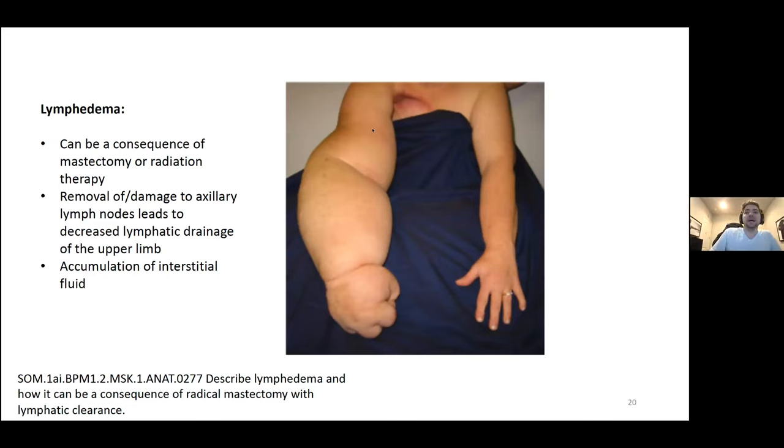And you could see this, a lot of times they have to take out the sentinel node, they'll take out any nodes that are affected, specifically with breast cancer, because you don't want the cancer to metastasize through the lymphatic system to other organs and whatnot. And if you have to take out these lymph nodes, a lot of times you can't get this fluid drainage. So edema, meaning fluid buildup, this lymphedema, is caused by this lymph node extraction, okay?